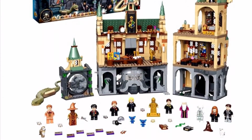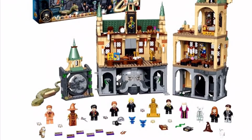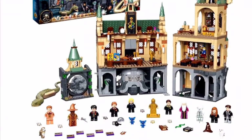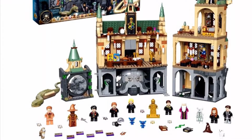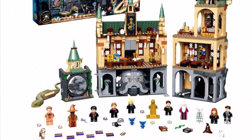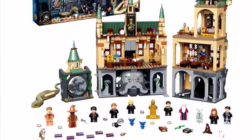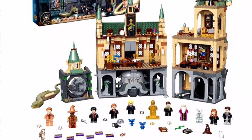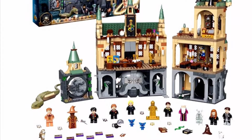Here we have the Hogwarts Chamber of Secrets set. This set will retail for $130 US, and I have some mixed feelings on this set. A lot of good and a lot of bad come out of this set. Let's start with the good. First of all, this set has the quality of a beautifully cooked steak. It is just really enjoyable. There's a lot of good play features, some good detail, lots of good minifigures. The new pieces, including the Cornish Pixies, a new owl. There is the same Hedwig, but let's get on with the minifigure list.